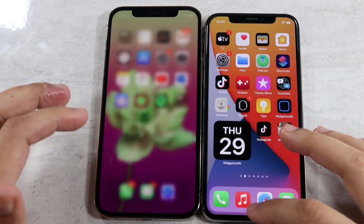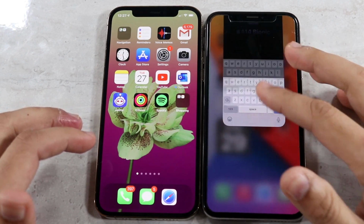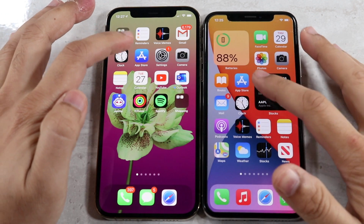Okay, now that we're back, let's swipe out of all these apps, and I have a lot of them open on here. So let me swipe out of these. Should only take 2 seconds. So let's start loading up the App Store. 3, 2, 1.